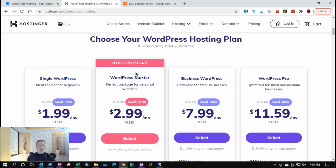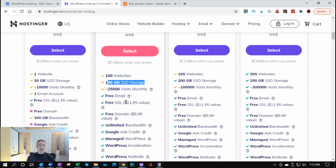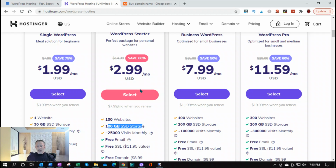So this one, the most popular one, as you can see, it has 100 gigabytes of storage. You can do up to 100 websites. I don't know if I'd do that many, but it has unlimited bandwidth. Now, a lot of places say unlimited bandwidth. Whether you get that or not, you'll see, but that's what they offer, right? But this is an astronomical amount of storage. Their speeds are really good.